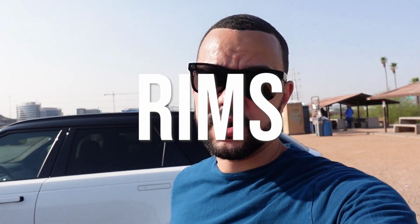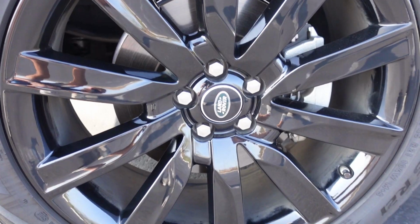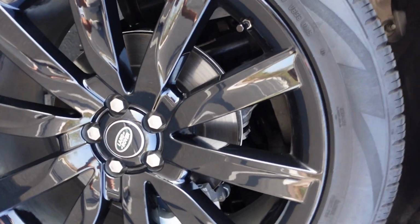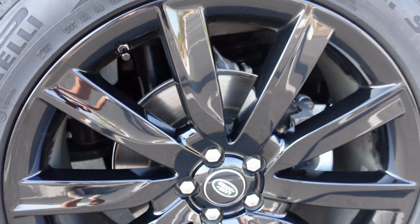The other thing that I really love about this vehicle is the upgraded rims. So these are upgraded to 21 inch, and they actually have the Pirelli wheels on them as well. They drive super smooth and they look amazing. They're just a little bit difficult to clean, but that's not too bad though.